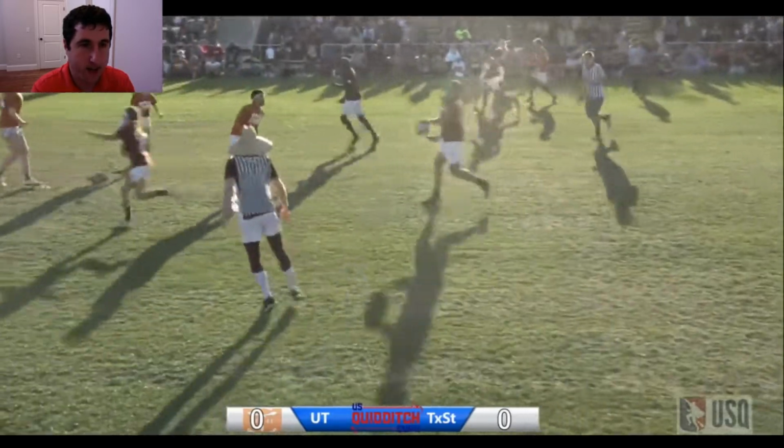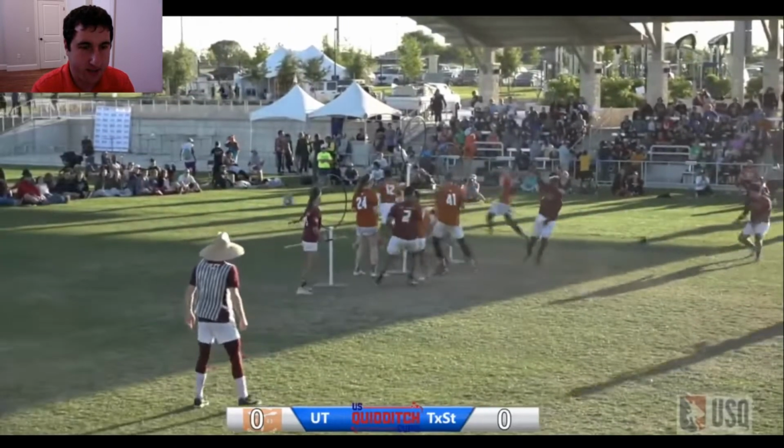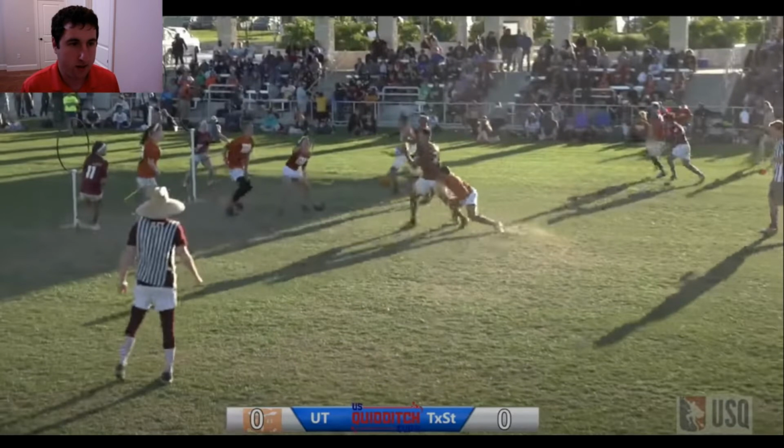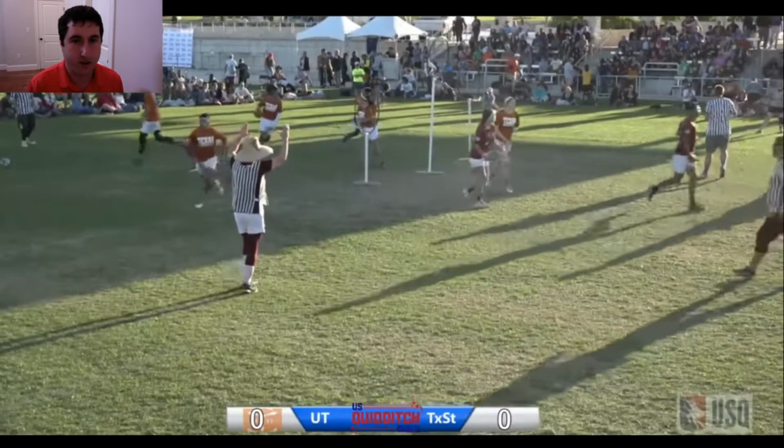Bit of a chaotic start here. Texas State pushing the pace. And I really like that drive-in dish, so he's got so many options here as he's coming around this first tackle. He's got people cutting to 2 different hoops. All he's got to do is look off the keeper. You can tell he's kind of pump faking something here. Reads the keeper, throws to an open hoop. And it's a good goal.